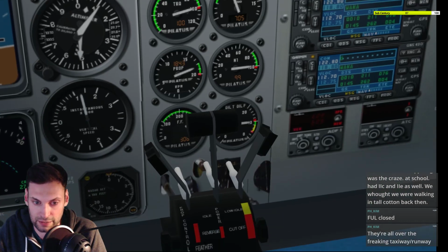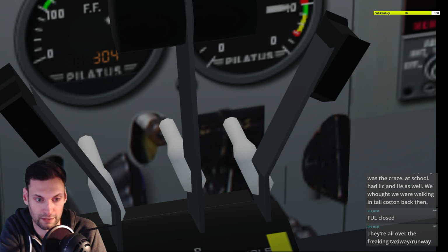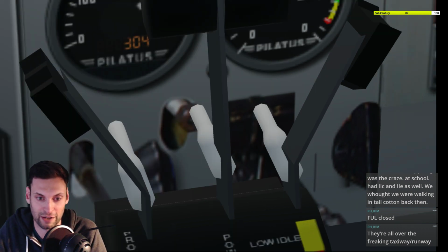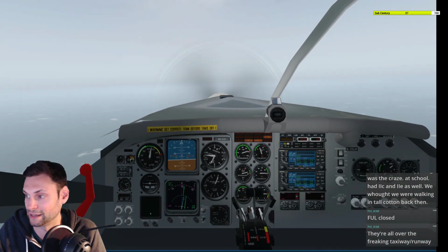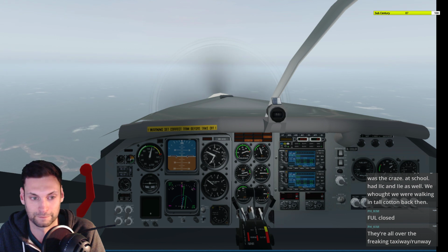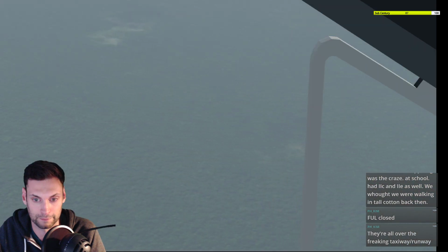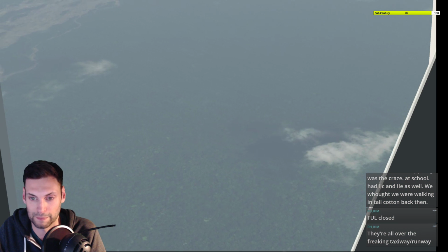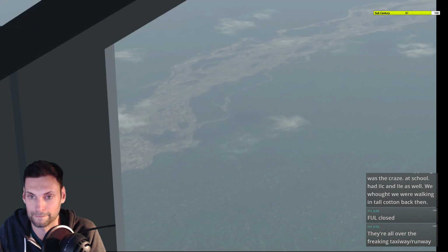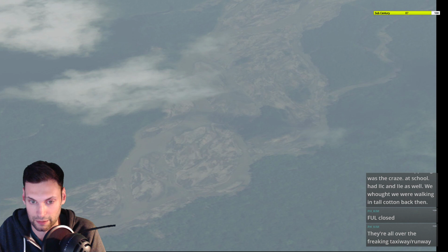What is going on here? There's like some... Oh, there's actually... It's like a 3D version of the... There's a 3D and a 2D version of the lever. Oh, that is super jank. But kind of cool. Makes it look like we're 20,000 feet. That looks pretty cool.